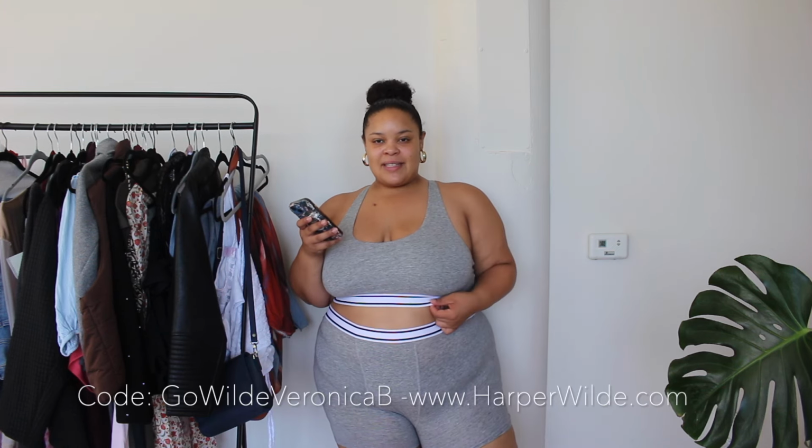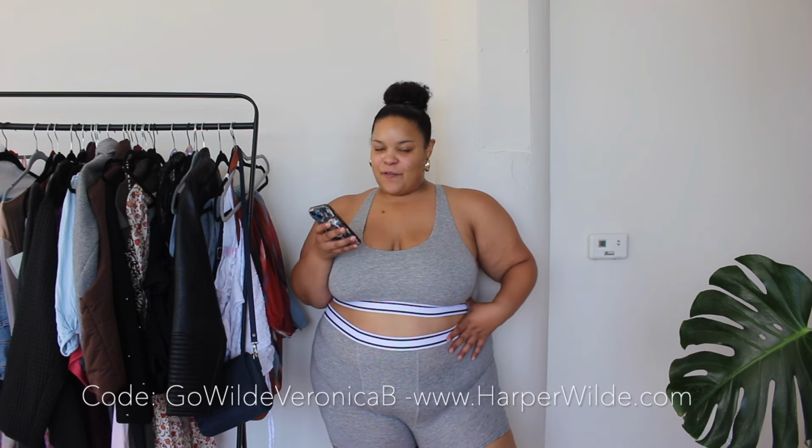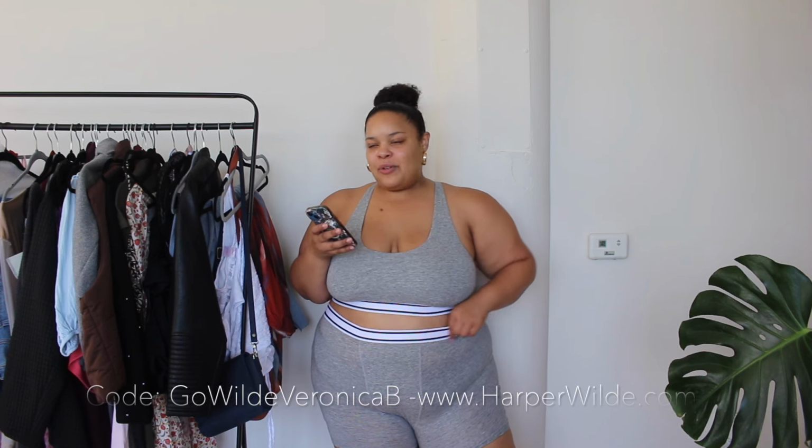We have this really cute boy short matching set with a band. I love this. I immediately gravitated toward this set first because it's super comfortable. It looked comfortable. I felt like they don't really make stuff like this for the bigger girls. So I had to grab it. I was like, yes, that's exactly what I want.